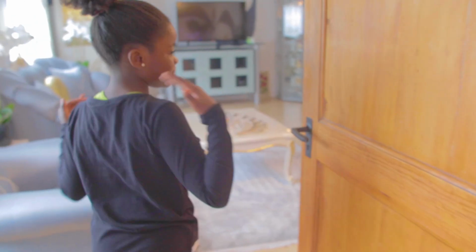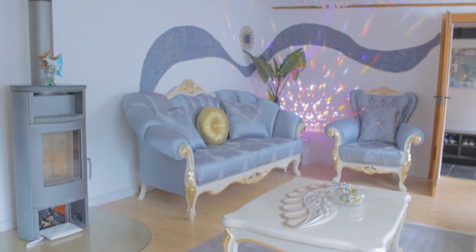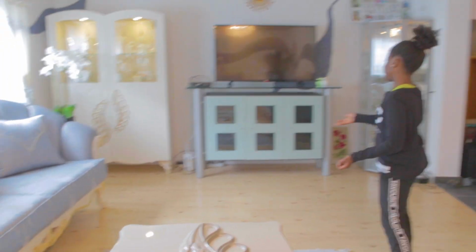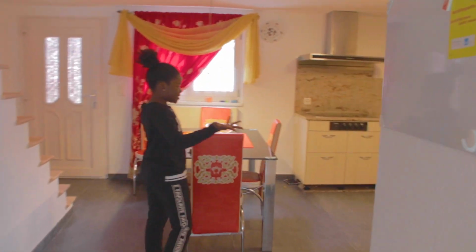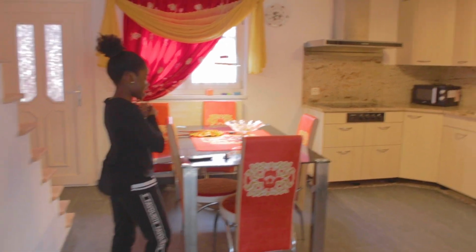Okay, this is my sitting room. This is my disco lamp. And here we put all the wine glass or different glasses. This is my kitchen. And this is my dining table.